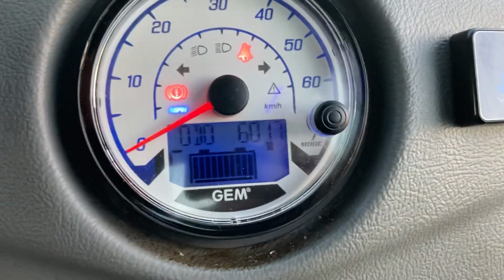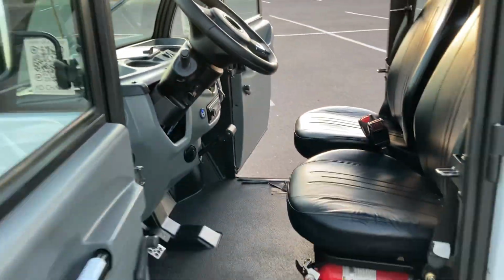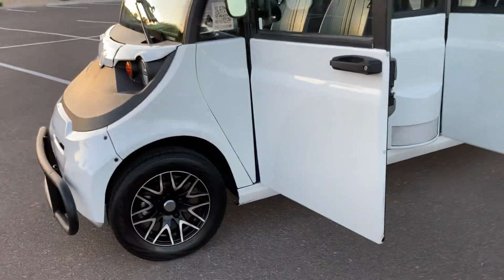This particular car, I believe, has 6,017 miles on it. So pretty low miles. All the other ones have less than this. I think this is the highest one in the fleet, actually.